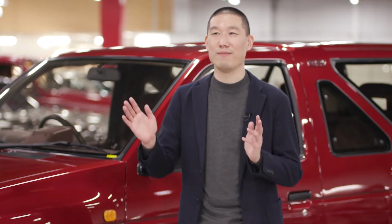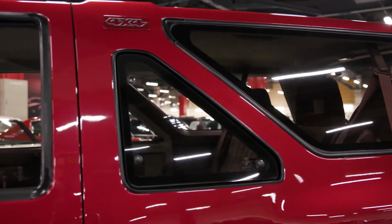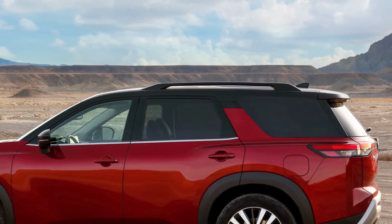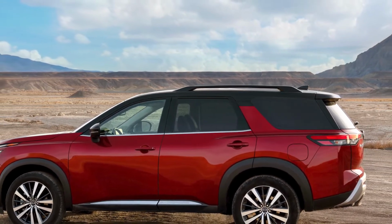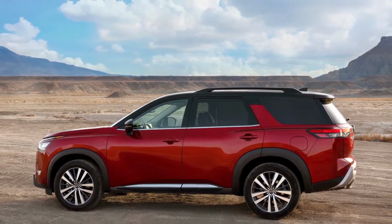Another very interesting element on the original Pathfinder, as everybody remembers, is the triangular quarter window. Now, this is a 3-door, so of course, on the new Pathfinder, which is a 5-door, we wanted to interpret it in a new way. And we've come up with a new floating C-pillar that is quite structural. At the same time, the floating design allows us to provide a two-tone roof treatment. So it gives a sense of cleverness and something new and fresh on the new Pathfinder.